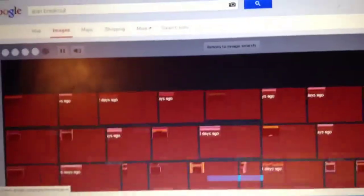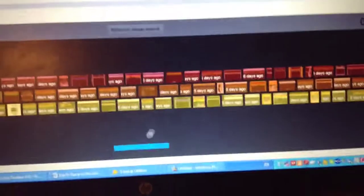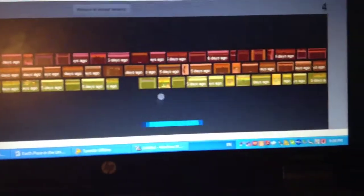Alright, I'm filming my computer with my iPod like a true professional. So, as you can see, I've typed in Atari Breakout. Now, you're not actually going to do a search. Instead, you're going to go to Google Images. So, let's just push that and wait for it to load a bit. And there you go, a fully playable version of Breakout.